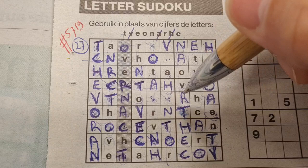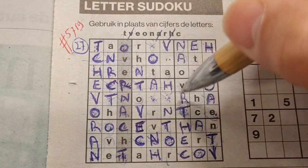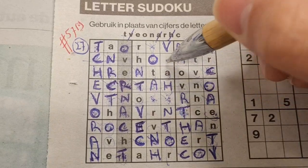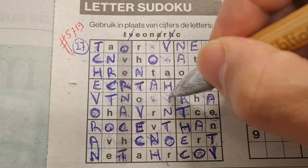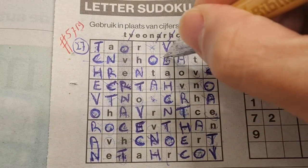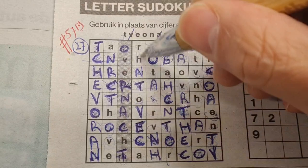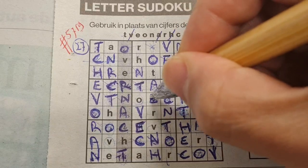C and an E. So two missing letters in this column: C is missing and the E is missing. C and E. We have a C in this row. No C there. C should be here. And E goes there. E in this column, E in that column. So the column between, the middle column, the only place left for the E should be there.